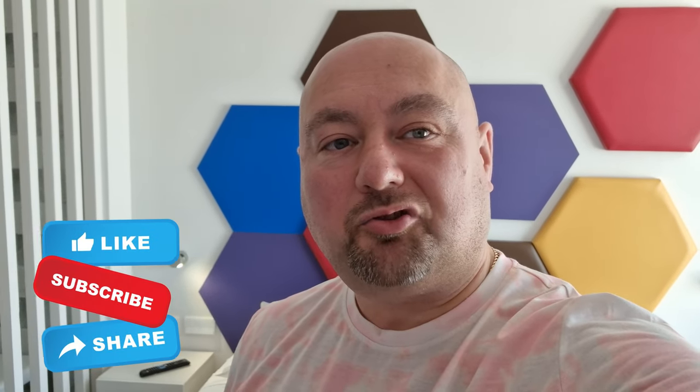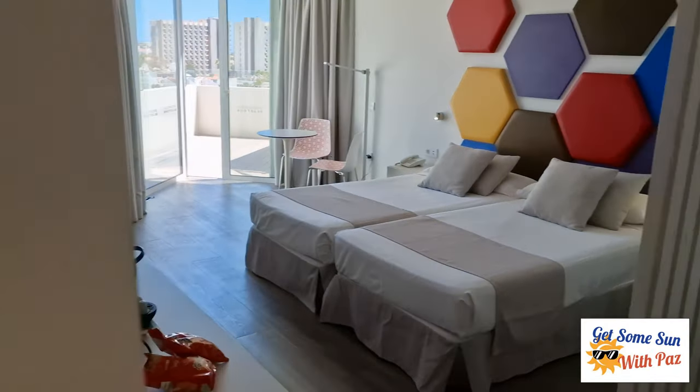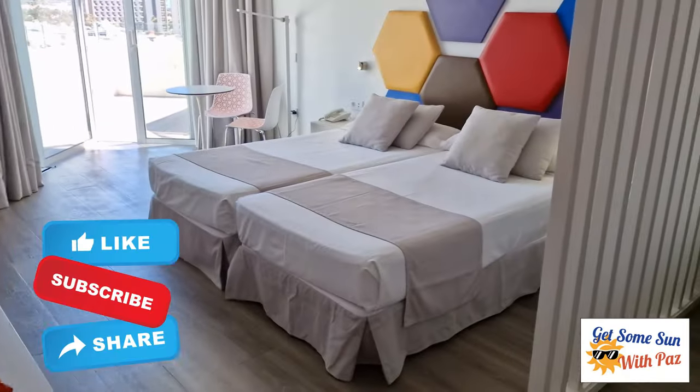This is the Hotel Troya in Tenerife and we booked a panoramic view room. So let's have a look around it. As we walk into the room, you have two split rooms. You've got the bedroom to the right and you've got the bathroom to the left. We'll show you that in a minute.